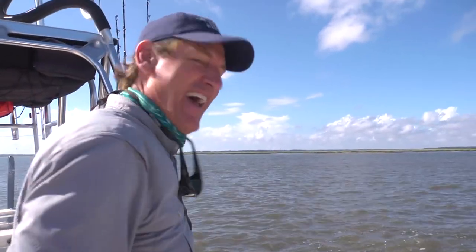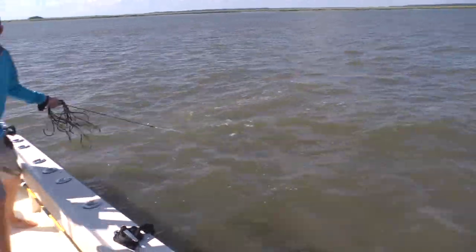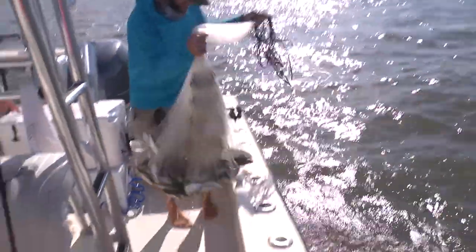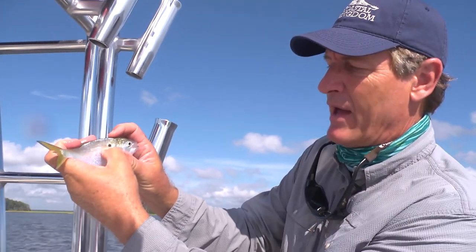Let's do it. Oh, you can see them flashing in the net already. Oh, that was awesome. We're so shallow they had nowhere to go. Wow, so looks like all menhaden, huh? All menhaden. That's kind of the way you'd like to do it, right? One and done. So this is an Atlantic menhaden, and you can see that characteristic spot right there.